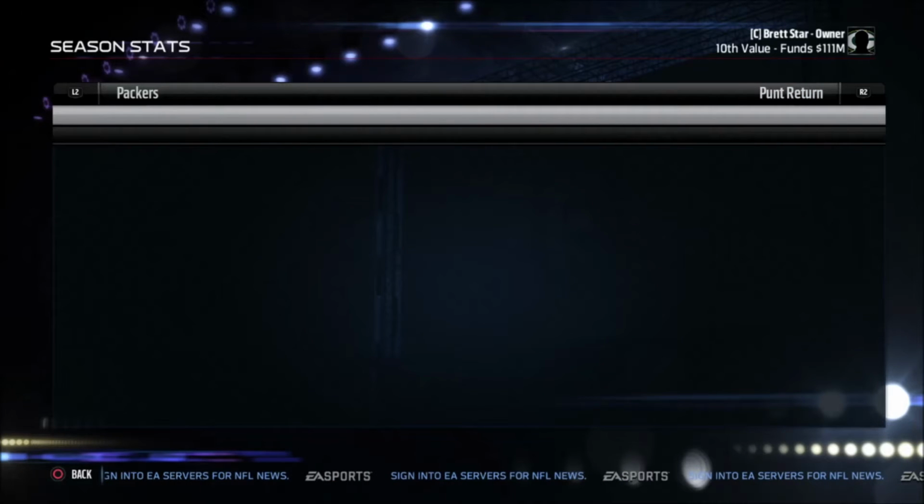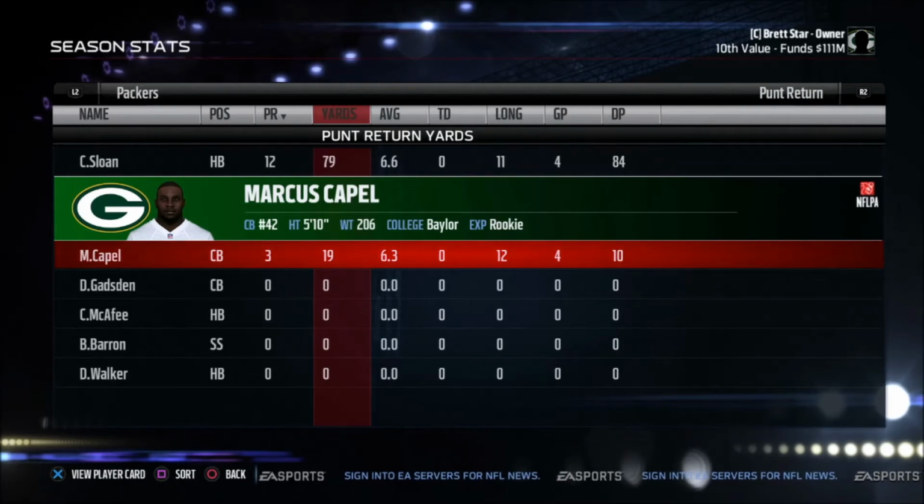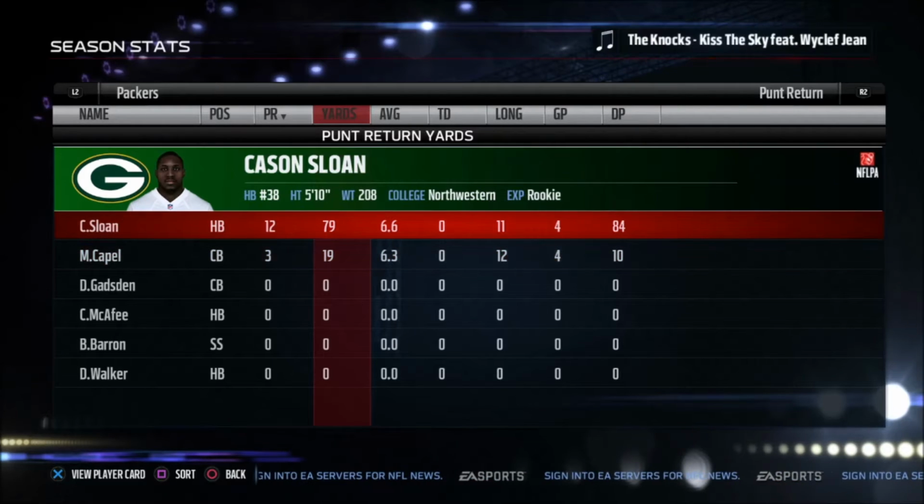Return, punt returns. A couple of people did punt returning. There we go. Preseason is over. We beat the Lions. Regular season will start next.